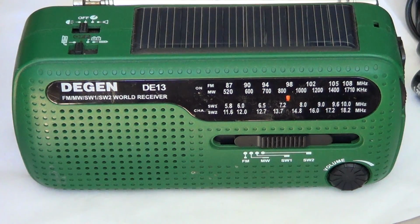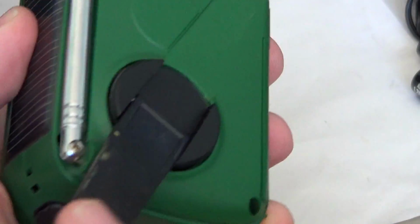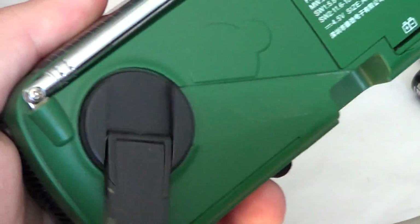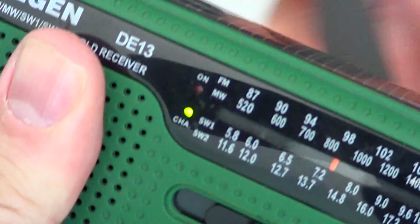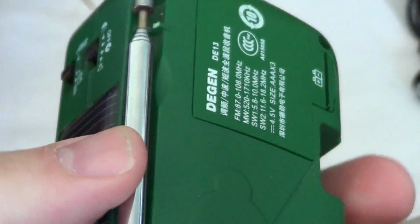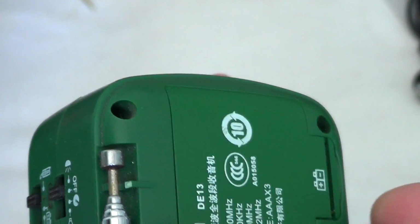And of course, if you don't have enough power, you've got this nice little hand crank at the back right here that you can use to charge the receiver. And you have this nice little light here in the front. It shows you that it's charging. That's why it comes green. And when you stop, there we go. Of course, there's a green little light also that tells you that it's charging when it's in the sunlight.